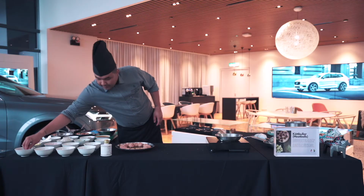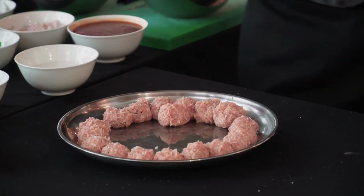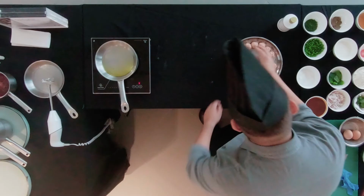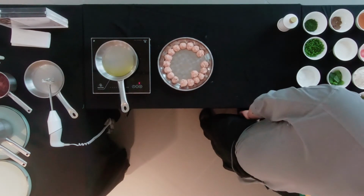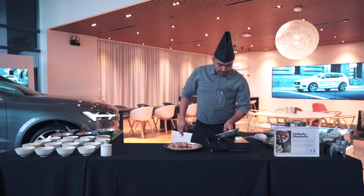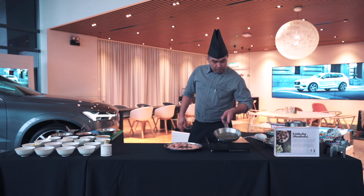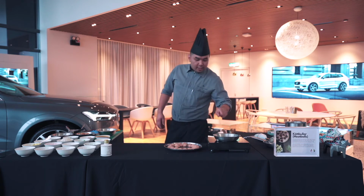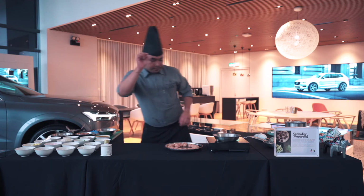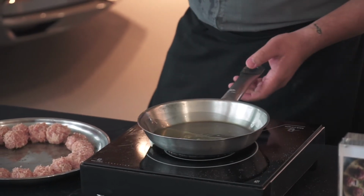Now I like to season my meatball like this, so when I sear it, it'll give me a good texture and a little bit of flavor. How to check your pan oil is ready? Use some salt. Here, it means your pan is ready.